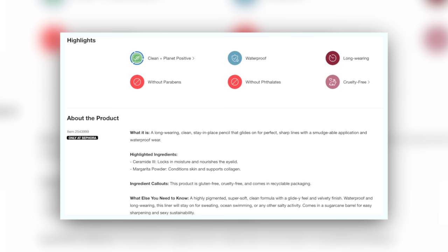Comes in a sugarcane barrel for easy sharpening and sexy sustainability. Sugarcane, eh? So that's pretty cool. But yeah, I mean, maybe on other people that's true. I just don't find it to be particularly long wearing. I don't find it to be high pigment.